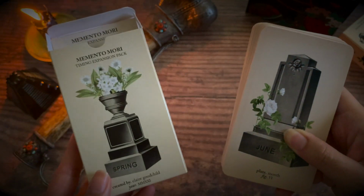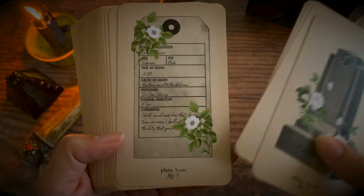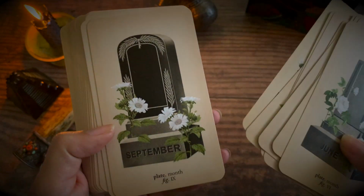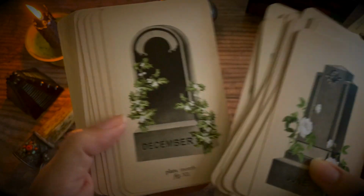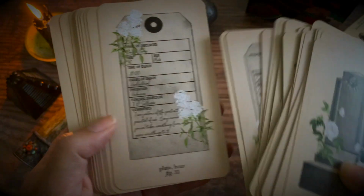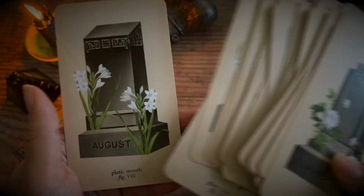Okay, so this is another Memento Mori expansion pack. This is the timing expansion pack. If I'm trying to get particular dates from these spirits, like a date of passing, a certain month, day, or week of significance for the person that I'm reading for, I find this deck to be really good for that. And I love the toe tags. I know it's morbid, but I like it. So yeah, this is a really cool deck for that.